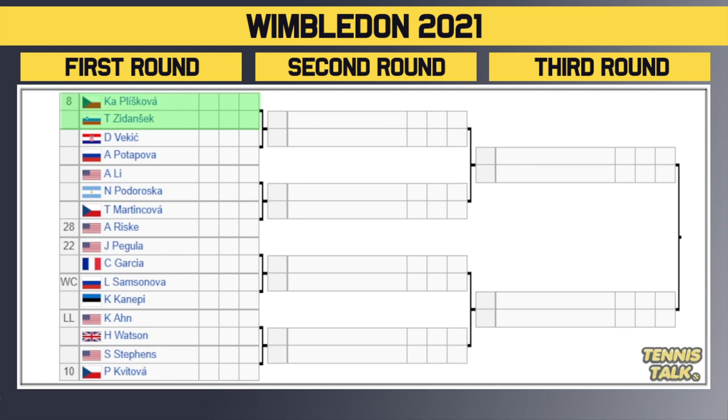Circle that one as one to watch because Zedinshek had a really good run at the French Open, and Pliskova's form in 2021 has been very up and down, so it could be an upset. The winner of that match takes on either Vekic or Potapova in the second round. Then we have Lee versus Podoroska. The winner of that match takes on either Martinkova or the number 28 seed Risk in the second round.